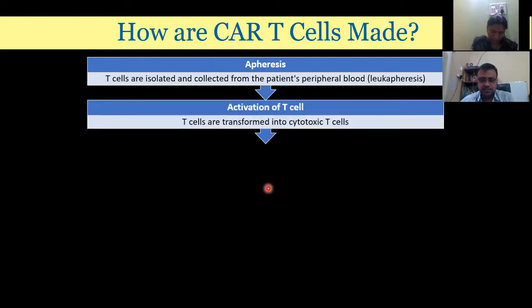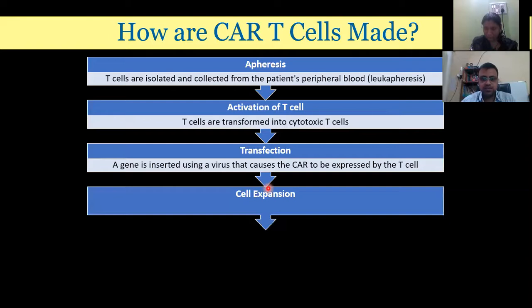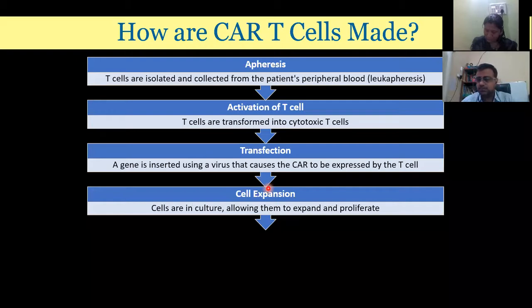Then we activate the T cell, which we transform into a cytotoxic T cell. We convert them into cytotoxic T cells, CD8 positive cells. Then we transfect those cells with the gene for the specific antigen, with the help of a virus, in this case the retroviral vector. So you can say the HIV is helping you to kill the cancerous cell. Then we expand the cells. Those cells which are transfected will be cultured, expanded, and proliferated, so that we have an ample amount of cells to inject into the patient.